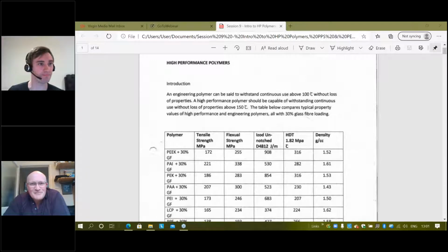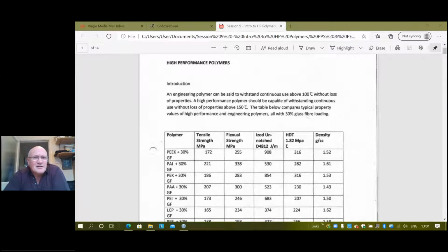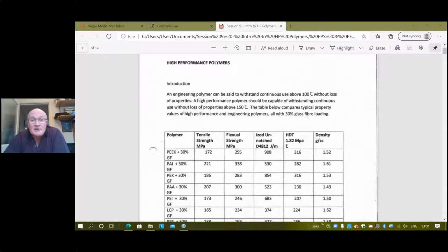Thank you very much. Right. This session, we're going to have a look at engineering, an introduction to engineering and high performance polymers, thermoplastics in particular. So when we look at polymer families that we actually use, we have commodity plastics, which will be the polyolefins, styrenics, PVCs, acrylics. In terms of properties, they're much lower and more limiting in their use.